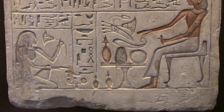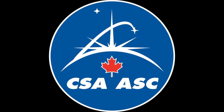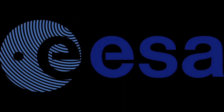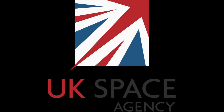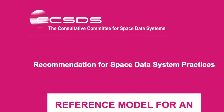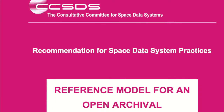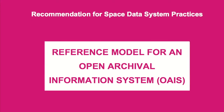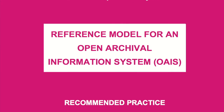Because of this challenge, a model was devised by national space agencies that knew they didn't want to make the same mistake that NASA had, where they had invested a huge portion of their GDP to collect operational and scientific data, only to have it lost in less than a generation. This standard's called the Open Archive Information System.